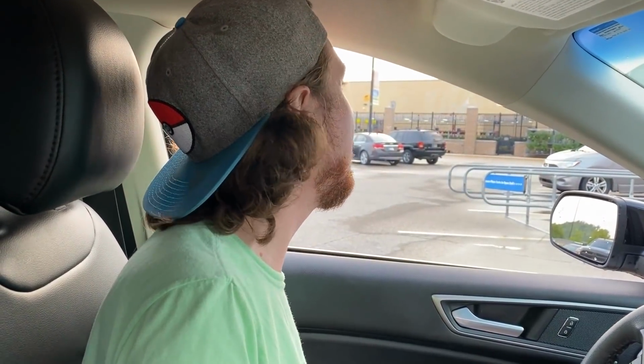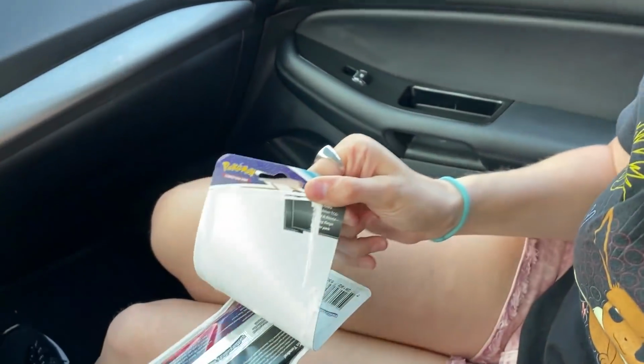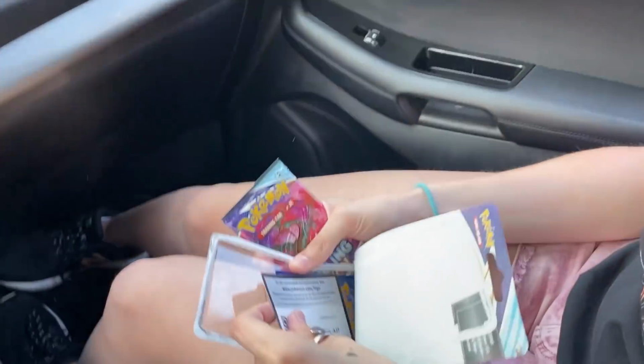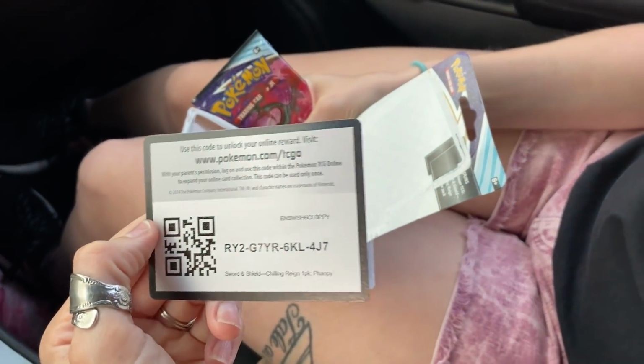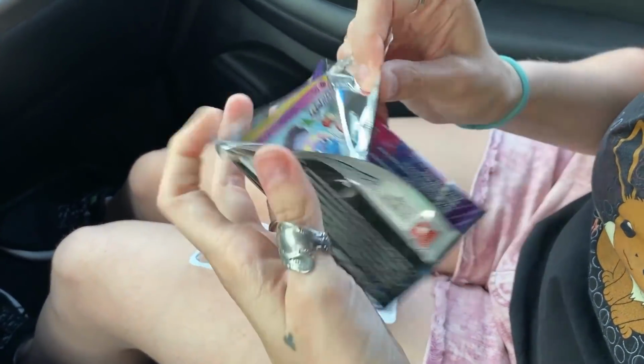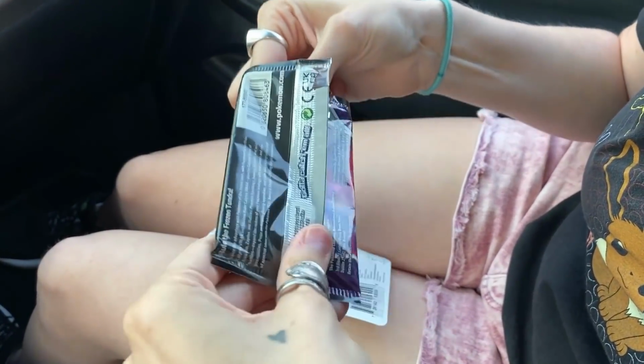No? Nobody? Okay. Last booster pack. That one's yours. Okay, Marie. Now, I feel like I won the one from Barnes & Noble. All right. So, let's see if you win the one from Walmart. So far, only Walmart and Barnes & Noble are the only places we found Pokemon cards.